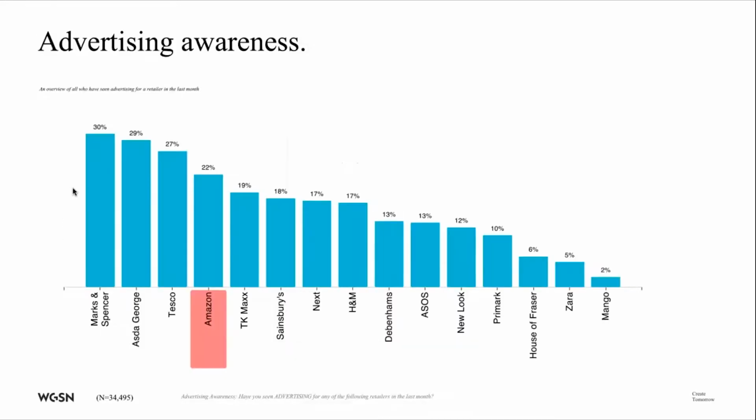And now when we look at advertising awareness, where we're asking consumers in general who they've seen an ad for in the last month, M&S is getting the highest cut through. You can see Georgia Asda a close second.